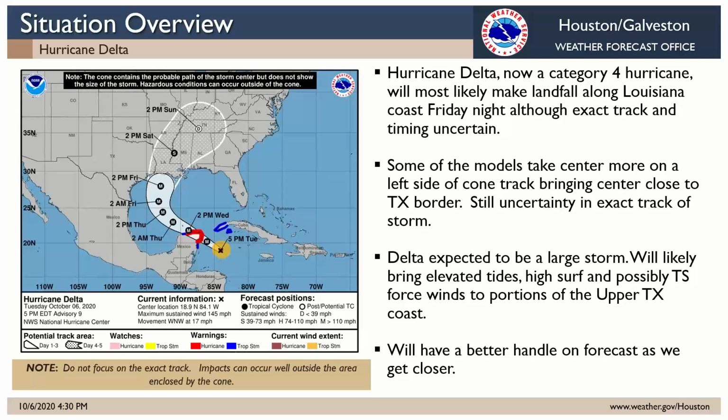Here's a look at the latest track. It's just a little bit of a shift to the west from where it was earlier. Forecast to make landfall pretty close to major hurricane status. It is a Category 4 storm right now with maximum sustained winds of 145 miles per hour. So it is set to impact the Yucatan very strongly, perhaps weaken slightly, but then re-emerging over the Gulf and regaining that major hurricane status of Category 3 or higher.